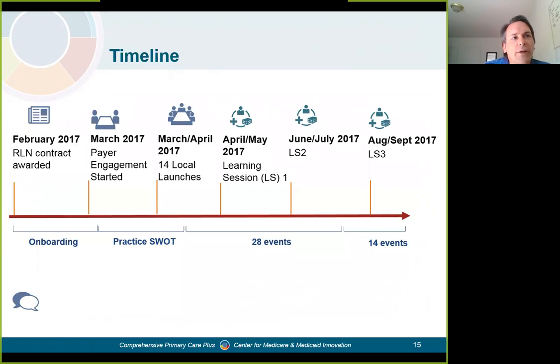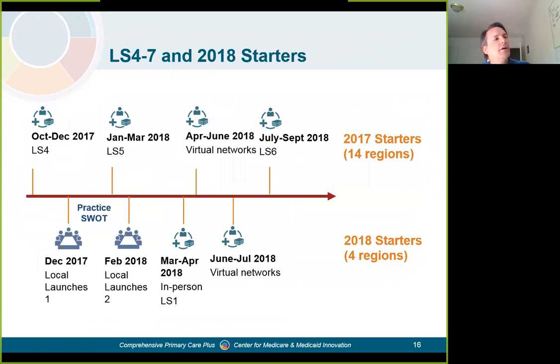And then we went in Q3 for the 3rd set of learning sessions as well. And then this is the continuation of the timeline for the rest of 2017 and also for 2018. We're looking forward to having a regular cadence now that we've caught up on the calendar, if you will. But we are planning for additional learning sessions in 2017, as well as the start of 2018 across the original 2017 regions, as well as those 4 new starter regions of 2018.